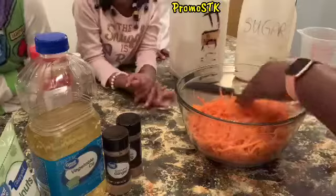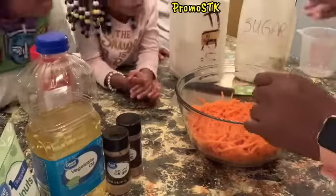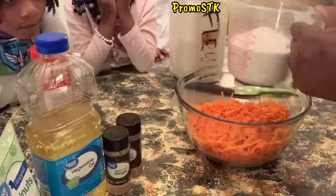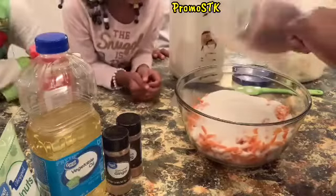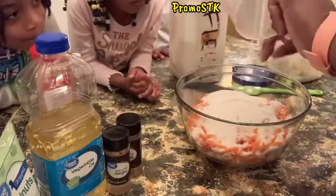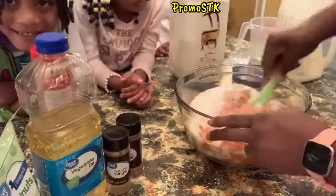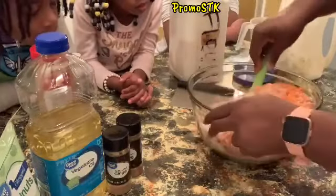All right, you guys, so we got all the carrots in the bowl. Now we're going to do everything in the bowl, okay? So we're going to go ahead and add our sugar. We're going to do about 2 cups of sugar. Every 3 cups of flour, 2 cups of sugar, or 1.5 cups, depending on what you've got going on. But for this recipe right here, we're going to take the carrots and the sugar and mix them up.